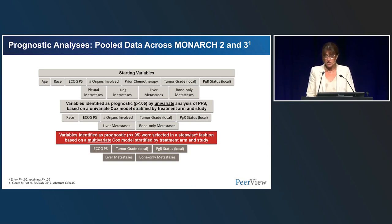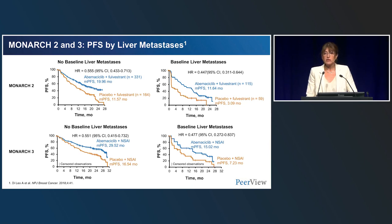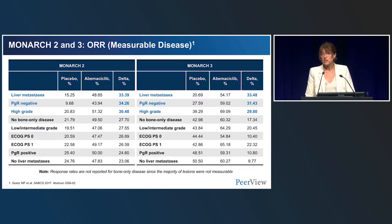And you can see that here ECOG PS performance status, tumor grade, progesterone status, liver mets, and bone-only mets were all the factors associated with patient prognosis. And these are analyses evaluating the efficacy of abemaciclib in combination with hormonal therapy in the two studies, Monarch 2 and Monarch 3. And you can see how this combination is effective in patients presenting with, for instance, liver mets. And also we have data on evaluating the objective response rate.